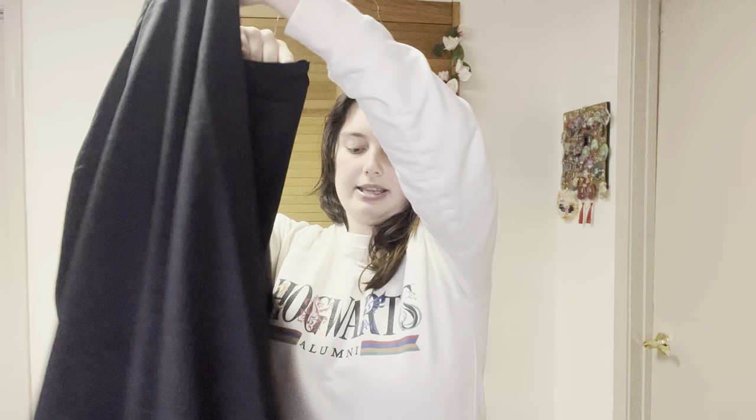Now, the only thing kind of holding this together is this one Velcro piece. Good thing about Velcro is you can kind of make it bigger or smaller depending on what you need. The bad thing about Velcro is it's not as secure as maybe a button would be. But there's the butt cape. Next up are these funky little pants. So they are very stretchy, as you can see.